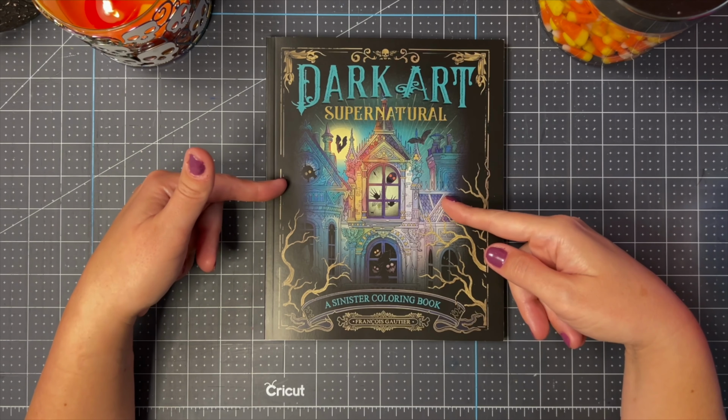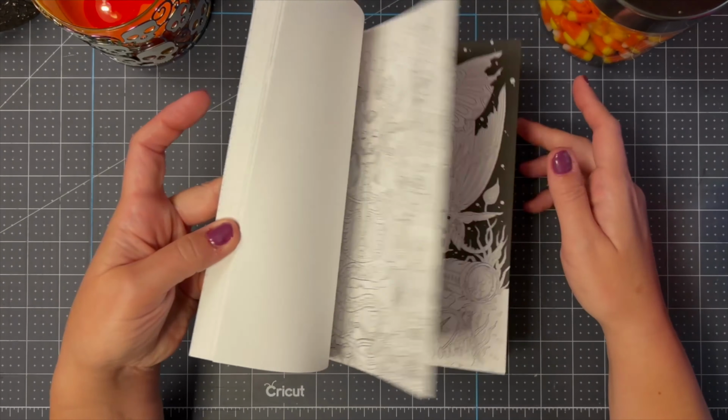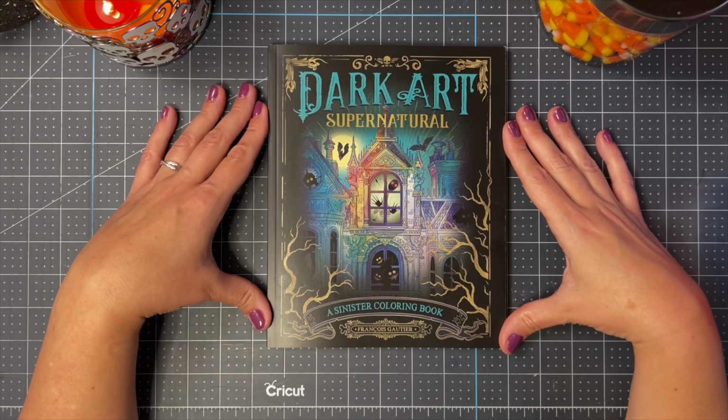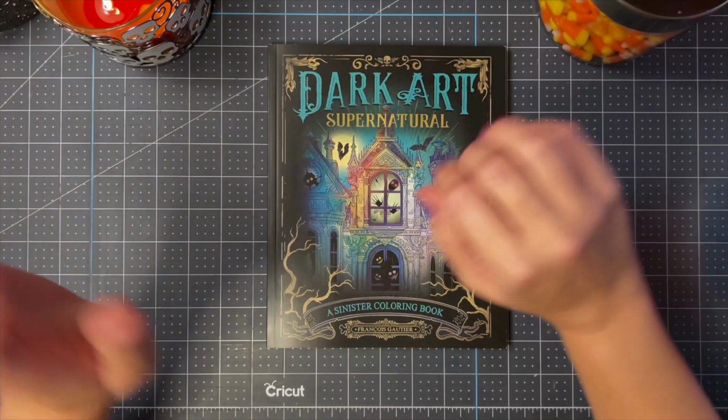I did not flip through all of the pages, but just did one of those quick flip-throughs, and thought, okay, I like that, a couple of pictures. So I figured I would share this with you guys in case you were looking for a new spooky season coloring book as well.